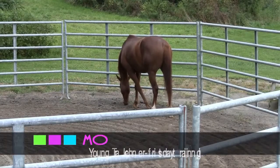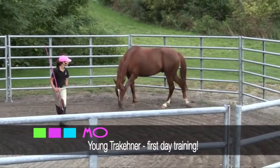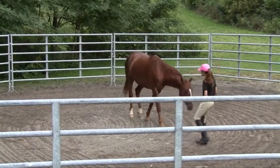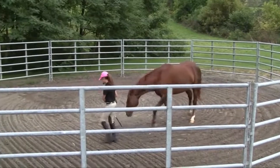So let's begin with our first horse, Mo. This is Mo. Mo is a 3-year-old Chicaner. He has never been in the round pen, actually. This is his first time in. Today, Mo is going to be helping me demonstrate these in-focus exercises.